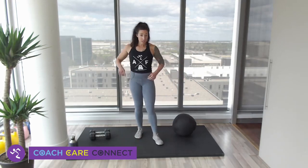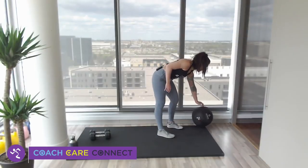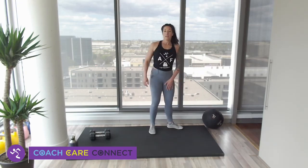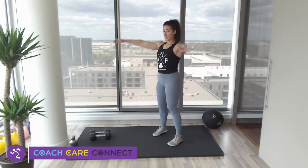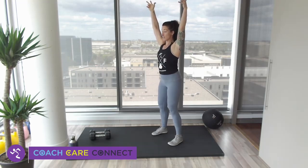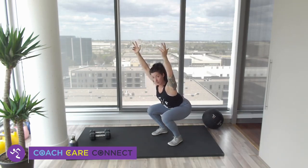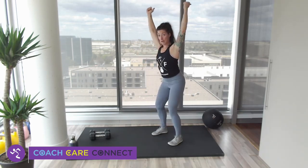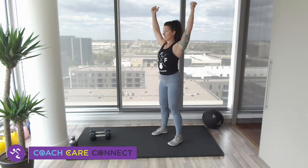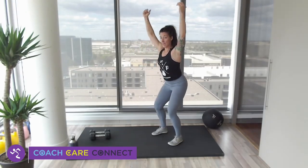Then we are going into an overhead squat. We're done with our little step for now. So, shoulder width stance, arms up, thumbs back, squatting down. We're going to go 5 times because I want you to come down, pause, 1, 2 at the bottom, and then back up overhead. Okay, down, 1, 2, up, overhead.